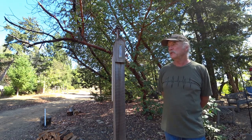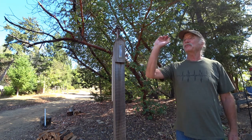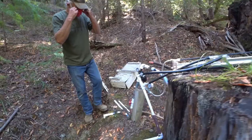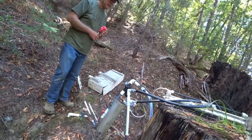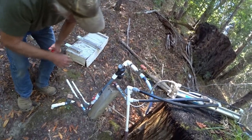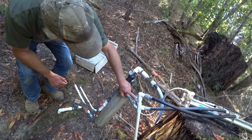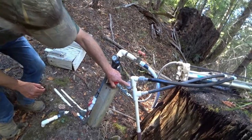And that system is very widespread. There's a spring and a pump way down in a canyon, and there are tanks way up on this hill. The water's coming in at 45 psi. It's coming out at 200.